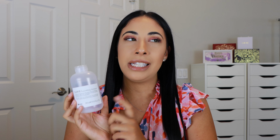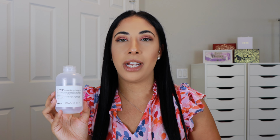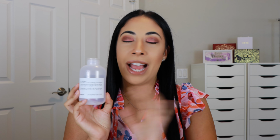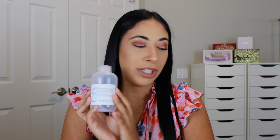conditioner you love. This is probably the first shampoo and conditioner that I tried from Davines when I first used the brand like 10 years ago. And back in the day, it used to be a different color, but this is the shampoo that made me fall in love with Davines. So it's always a repurchase for me.